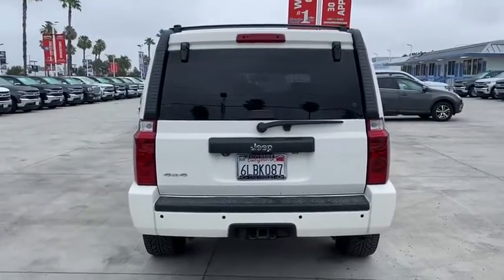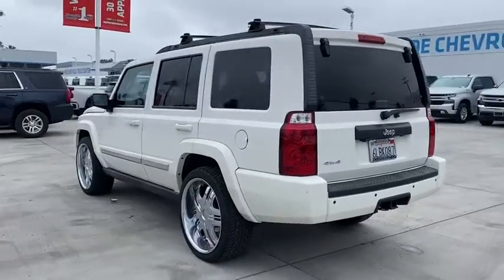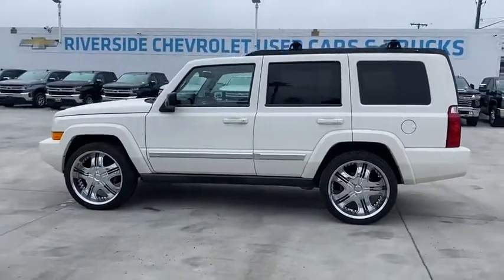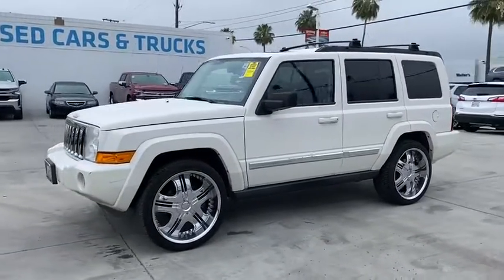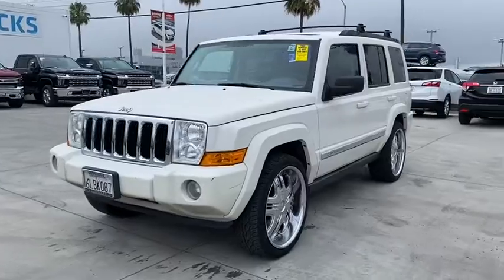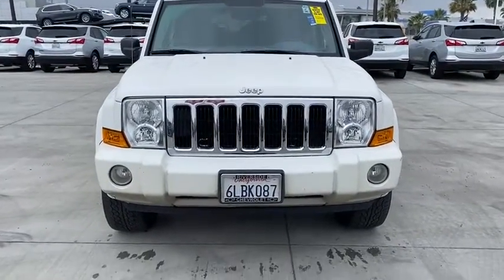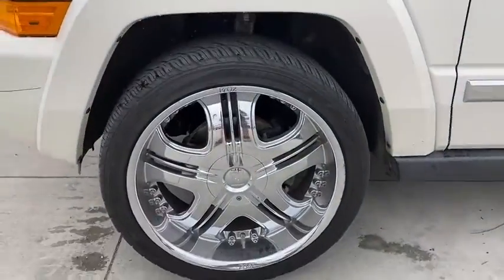Here are some of this vehicle's great options: tow hitch, traction control, dual airbags, leather-wrapped steering wheel, alloy wheels, power steering, four-wheel disc brakes, CD player, trip computer, power windows, fog lights, electronic stability control, compass, rear window defroster, brake assist, panic alarm, remote keyless entry, overhead console, tachometer.